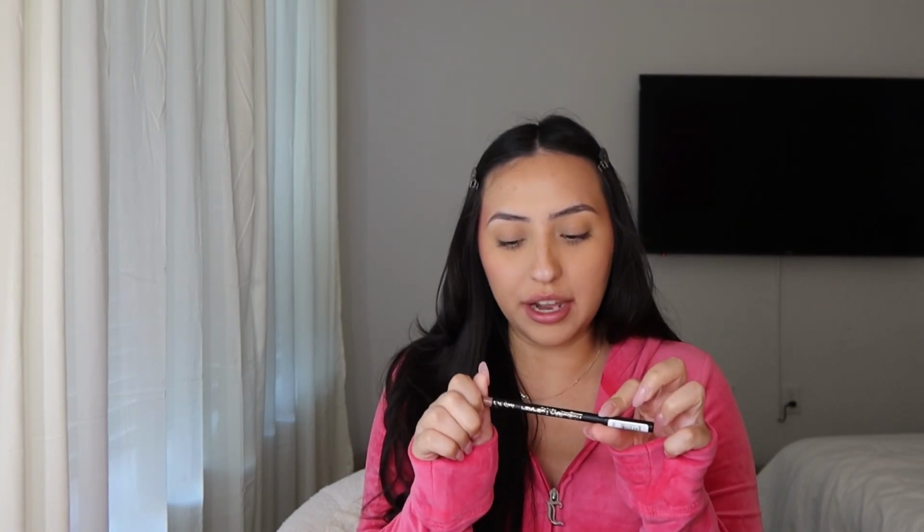While my lashes dry, I like to do my lips. This has been my favorite lip combo lately. This is the LA Girl Perfect Precision Lip Liner in the color Cafe. I found this at Target and I was really surprised that they carried LA Girl. It's more of like a beauty supply brand. And then I used the Burt's Bees Tinted Lip Balm, and that's literally it, guys.